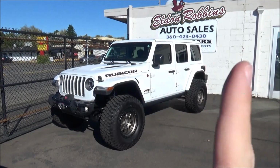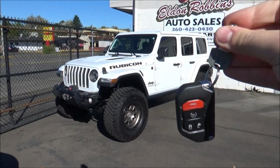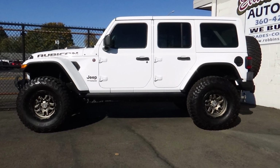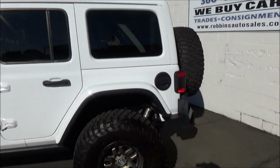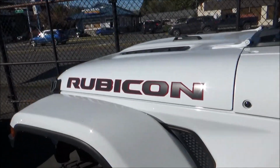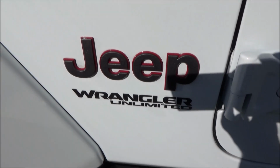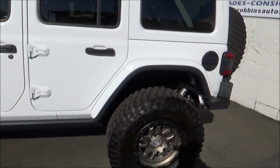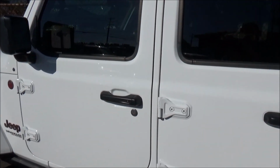What we have here is a 2021 Jeep Wrangler Unlimited Rubicon. This Wrangler Unlimited is painted in bright white with a color-matching Freedom Top modular hardtop roof. Now this one has been modified with a Mopar lift kit, Fox shocks, a winch, etc.